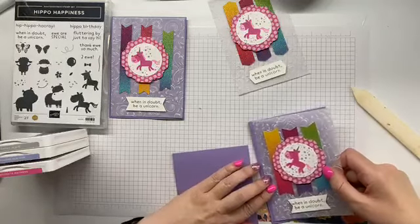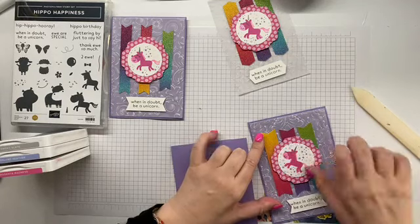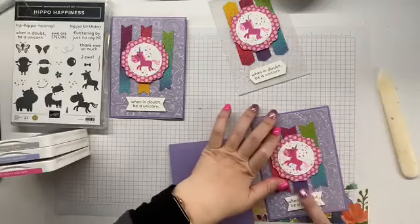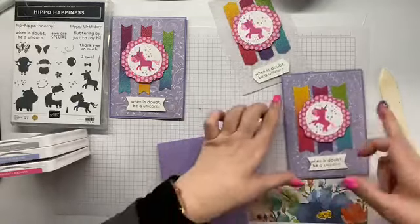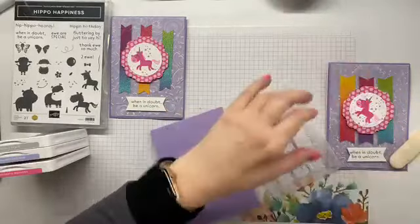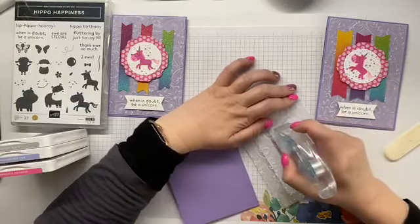So I don't have my slip factor, so I'm just going to lightly place this down, go, yep, I'm happy, and then add some pressure around where the adhesive is. So that's one card. How am I going for time? Just on an hour, making 2 cards and fluffing around and chatting.